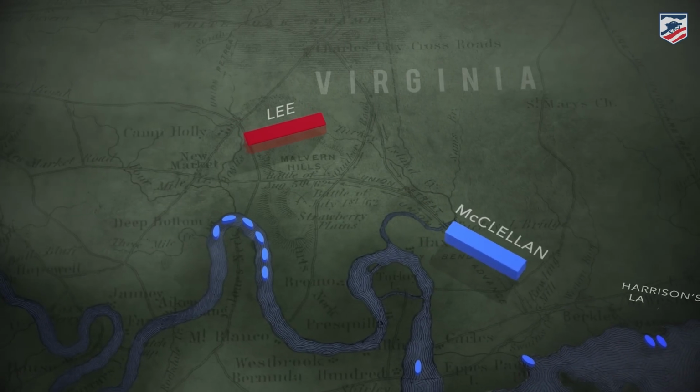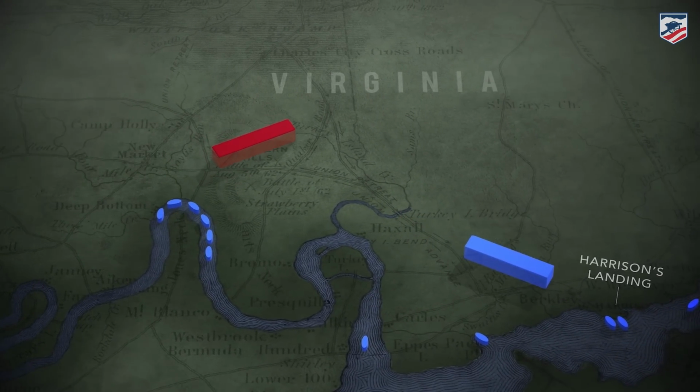I think you've heard of these before: Beaver Dam Creek, Gaines's Mill, a little bit of Savage Station, White Oak Swamp, Frayser's Farm, Glendale, Malvern Hill, in which the Union changes their base and moves back toward the James River. Robert E. Lee, feeling good, doesn't see Richmond as under threat, and lashes out into the north. That results in the Battle of Cedar Mountain and the Battle of Second Manassas.